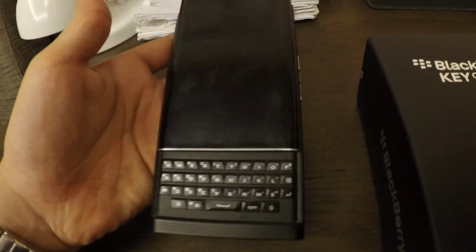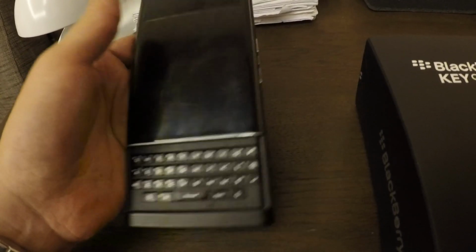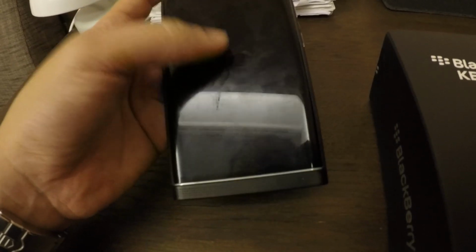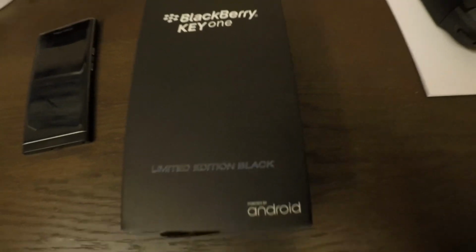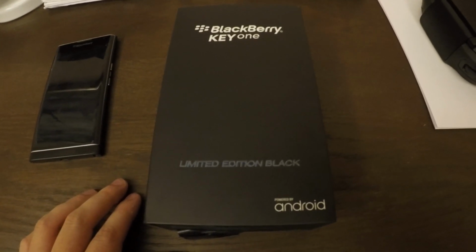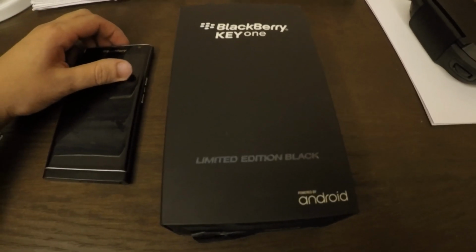I felt like when I first got it, the whole mechanism of sliding and this and that was cool, but it just became such an annoyance to keep opening it up, and I ended up starting to use just the screen keyboard instead. And when I saw the Keyone, I was interested because it looked like it was back to the usual Blackberry, and what I found was it was the TCL version.